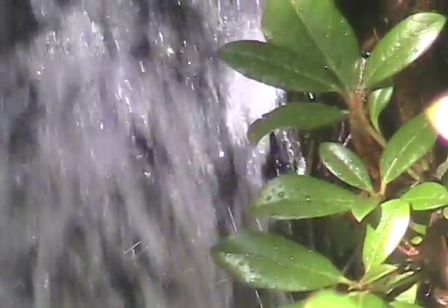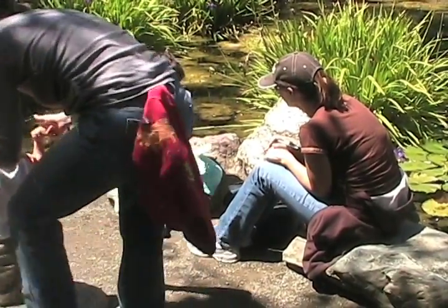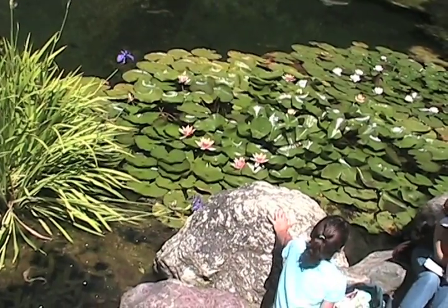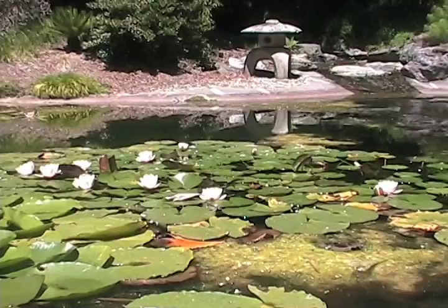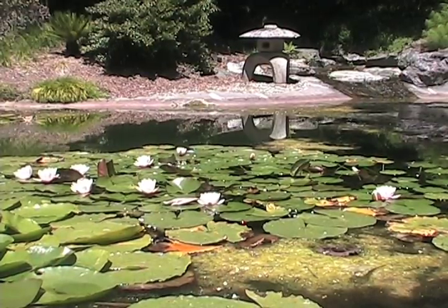It's a beautiful resource. The site is a beautiful place for everything from just kids looking at things in the water. They love to do that. It's a great place to sit if you want to contemplate and paint. Great place to paint. And invariably when people are getting married here, it's an absolute must photo site because it makes beautiful wedding photos.